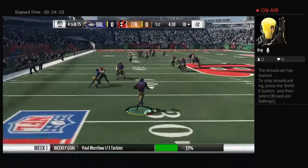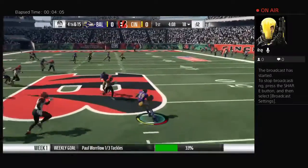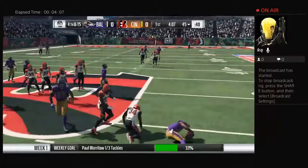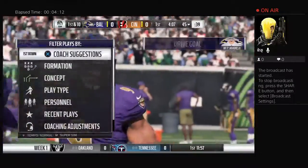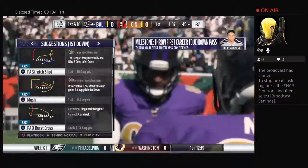Here's Ginn. The great blocking nearly swung in there. 28-yard return. And the Ravens, they'll take over.